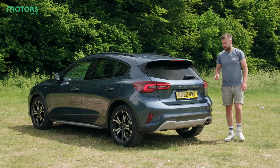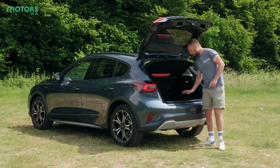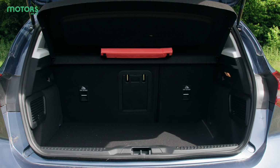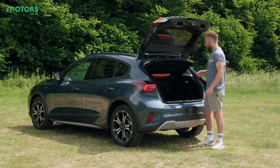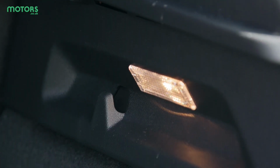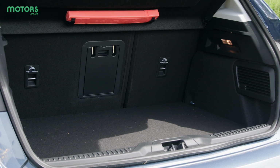At 375 litres, the boot in the new Focus is actually quite a bit larger than the one that you would have found in the old Focus. And handily, it's got a nice low load lip, so putting heavy items in isn't going to be a struggle. It's also got a ski hatch, so if you do have longer items or skis, you can fold that down and slide them through, and that really helps to increase the overall practicality of this car. There's not too much otherwise in terms of storage. You do have some little hooks to hang your bags on, but overall it's a nicely sized area and it is quite square, so things like suitcases are going to fit in there really nicely.